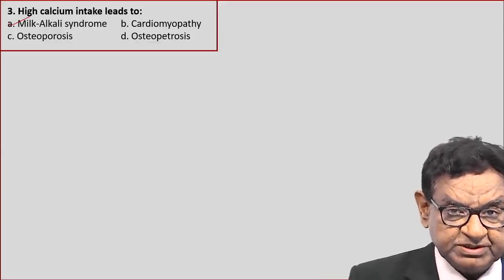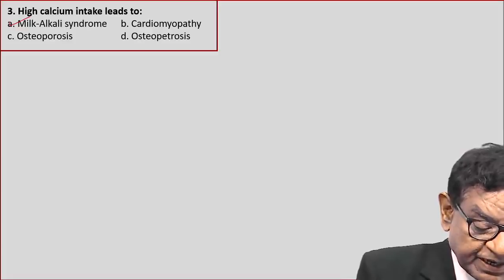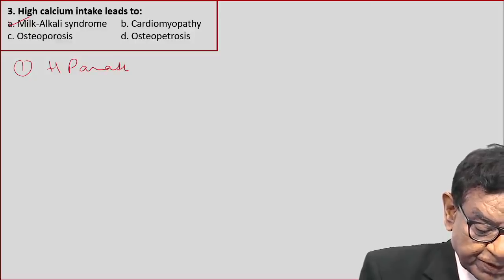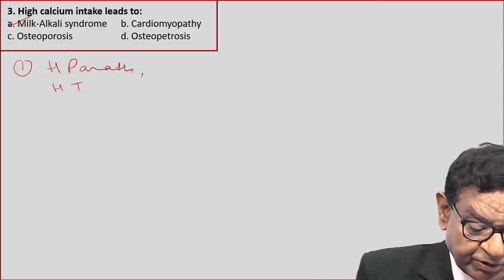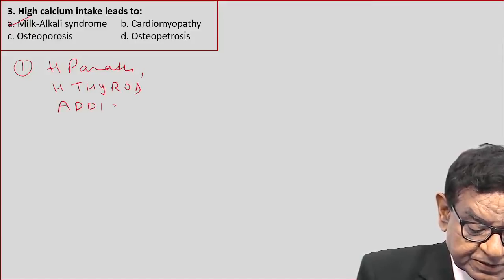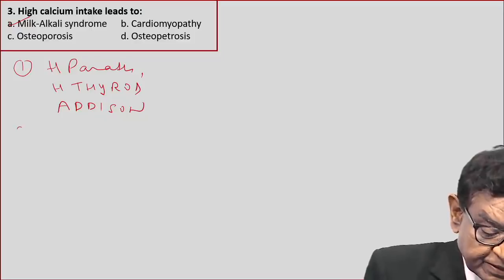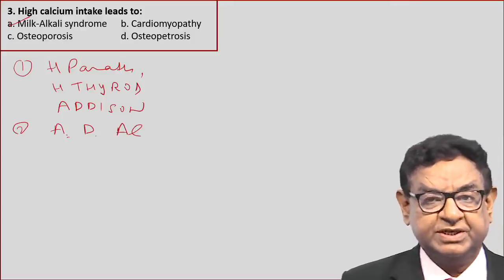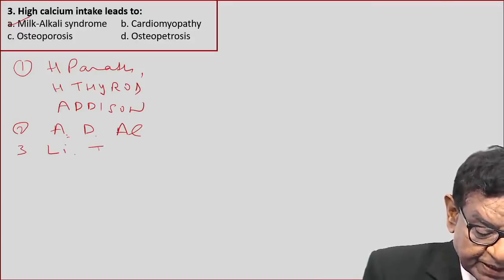Now let's see what are the causes of hypercalcemia. It can occur in endocrine conditions like hyperparathyroidism. This is known to all of you. But other endocrine conditions where we can have hypercalcemia are hyperthyroidism and Addison's disease. Now it can occur in certain poisoning like vitamin A, vitamin D and aluminum intoxication. It can be caused by certain drugs like lithium and thiazide.